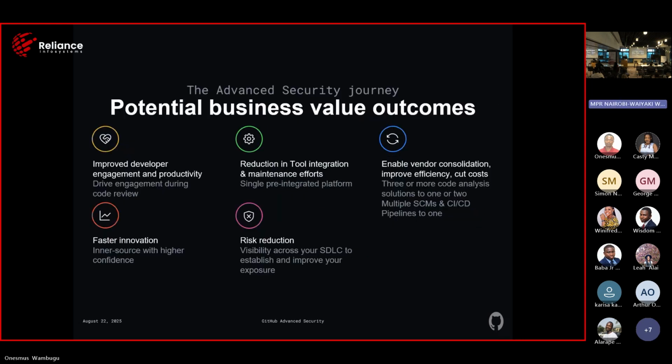So what are the potential business value outcomes? Once you adopt GitHub Advanced Security, there is a lot of business value that comes along with that. So it improves developer engagement and productivity. With GitHub Advanced Security, it addresses more active participation during code reviews, leading to better code quality and faster feedback cycles. So this encourages participation during code reviews.